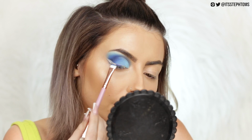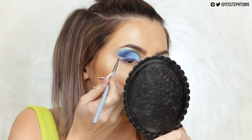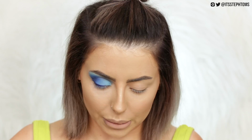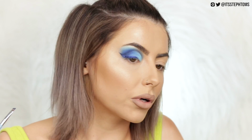I don't think I've ever actually done this kind of line before, so if I screw it up, whoops. Oh my God, I think that's actually working. Oh my God. Watch me screw it up now. Just you watch. I'm actually going to take a little bit more of that Undertaker shade as well, just to help me do the wing. Bit of a weird wing, but it's alright, I'll roll with it. Oh my God, I think I did it.